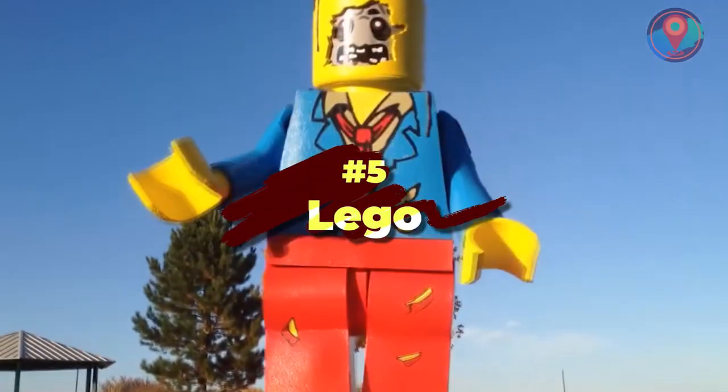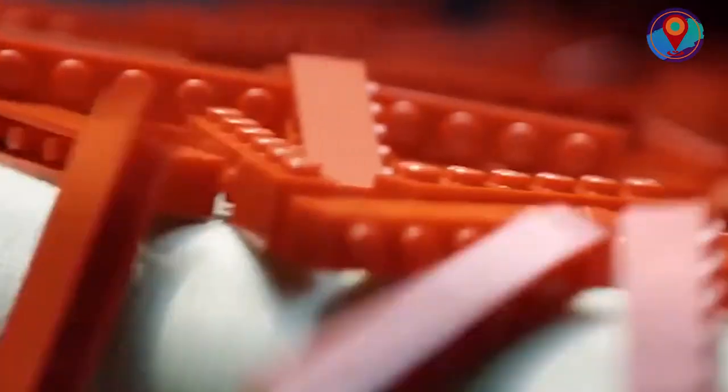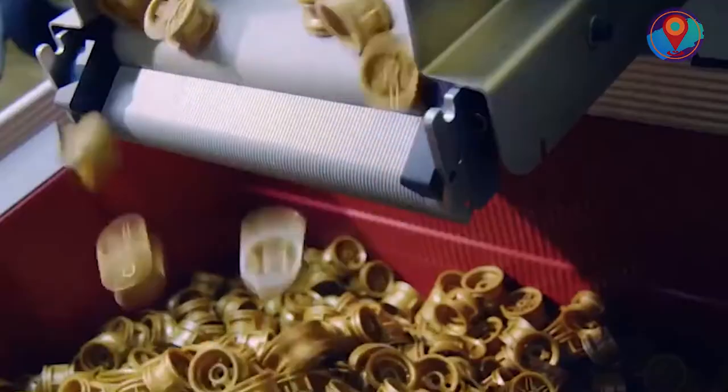Number 5, Lego. Lego bricks are the bane of every parent's existence. Try stepping on one of them to see what I mean.